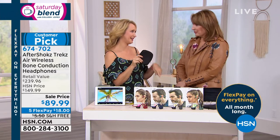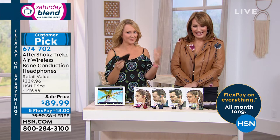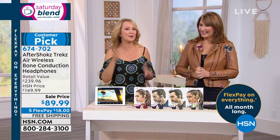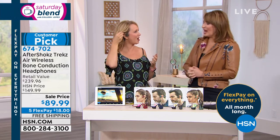These are really good though. I will tell you, we were at the Rays game the other day, getting my son into baseball. We're really excited. He's finally starting to watch some games with us. People were stopping him in the stands because he had his Aftershokz on. I had mine on too, but people can't really see mine because of my hair.